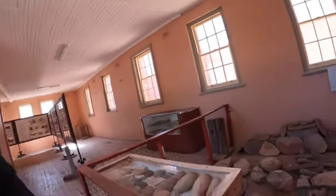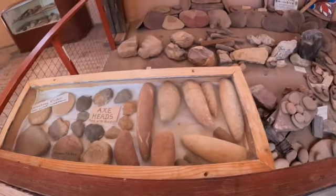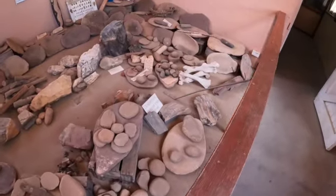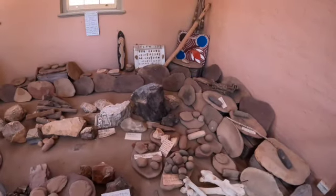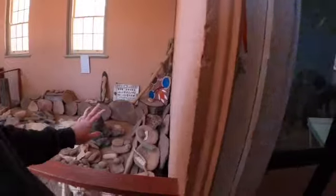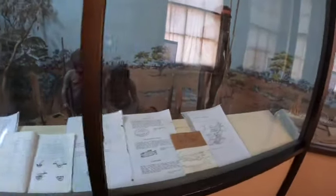This is cool. All the First Nations stuff, it's all there. Grinding plates, what they used. Wow. So this is where they'd grind up all their food to make breads. Oh, here you go. Or grind up their paint to make their amazing cave paintings.